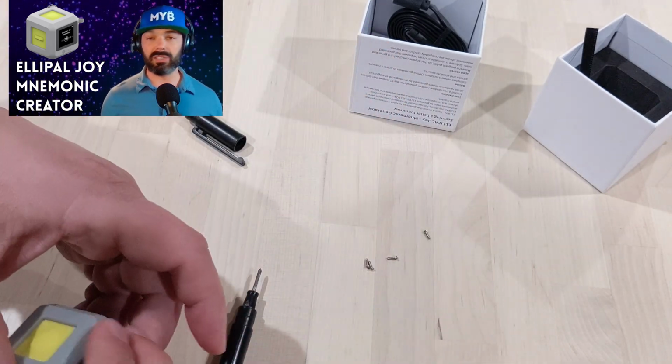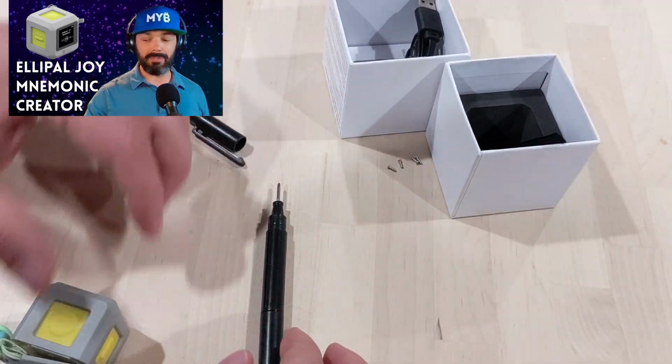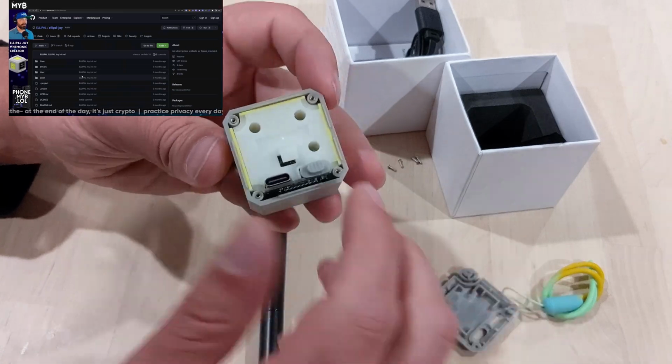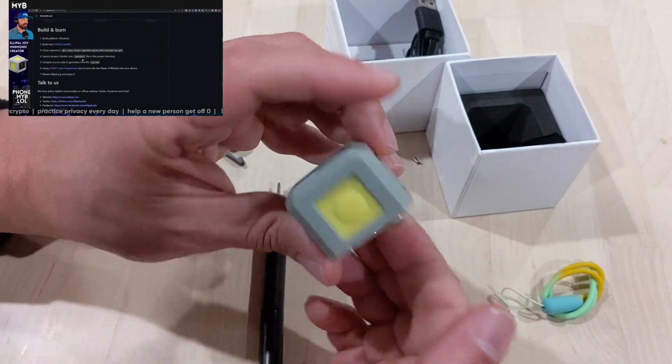It was not mounted as a storage drive or anything. And there are ways to reprogram it, but I'm getting ahead of myself there. They make that very, very public. So it's open source. They've got the GitHub repository right here for Ellipal Joy. You can see it's pretty much locked in. Three months ago is when they got all this dialed in. They even show you right here.